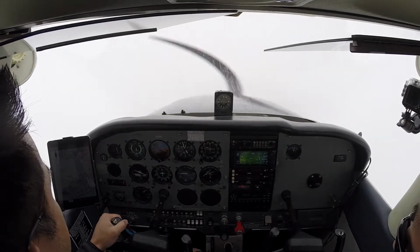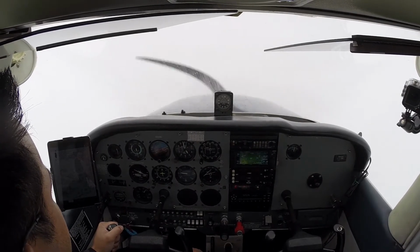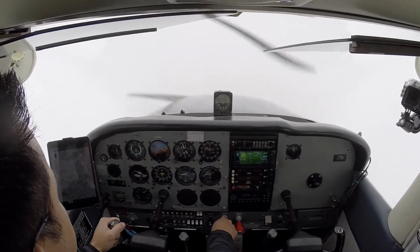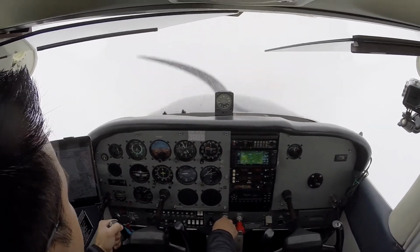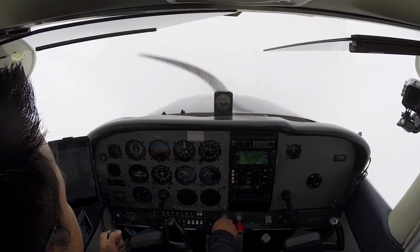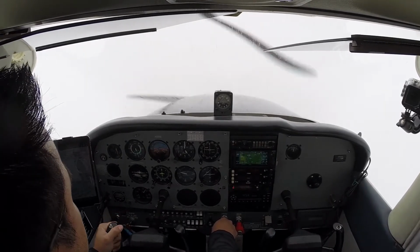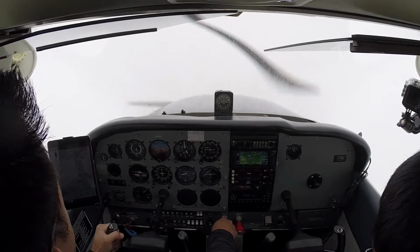Southwest 3025, SoCal Approach, good afternoon, proceed direct to Vida, intercept the final, descend and maintain 9,000. Direct Vida, intercept final, down to 9,000 feet, Southwest 3025. Jeez. All right. Okay, we're inside Nesty, so once we intercept it, we can go down to 2,500.